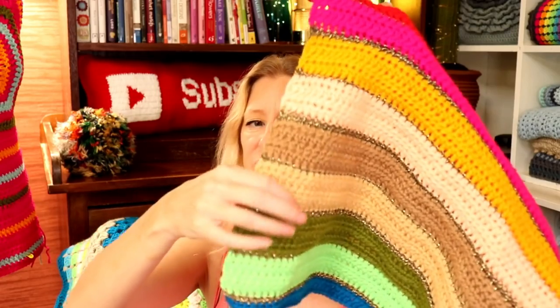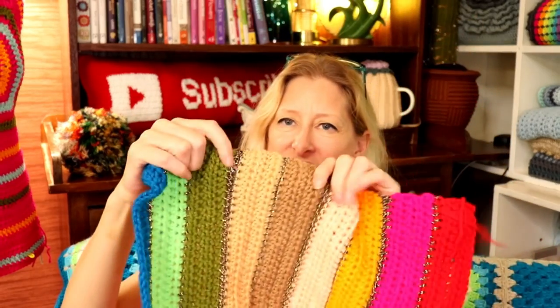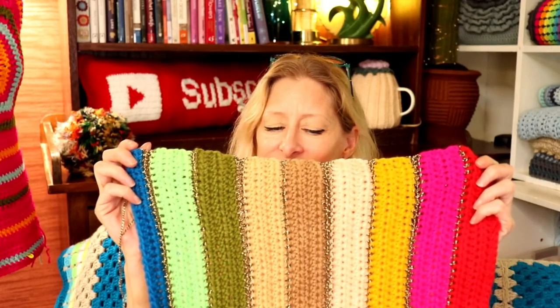On the bedspread, the inspiration, the colors were not totally in order. The blue and purple, I think, are mixed up, and the green is in a different spot. And I loved it, but I think it'll look like I don't know my rainbow. So I'm doing mine in the rainbow order. I swapped out yellows for the beiges. But I'm really loving it.